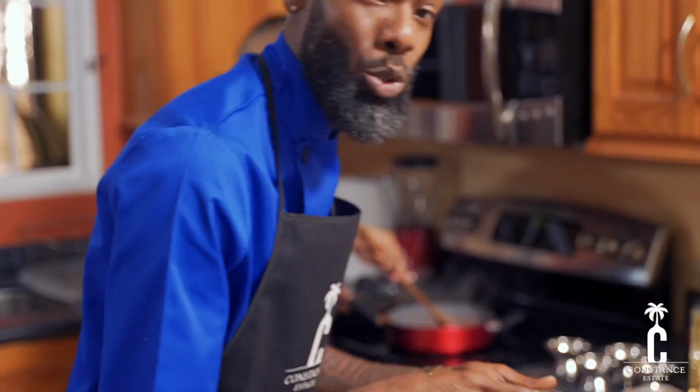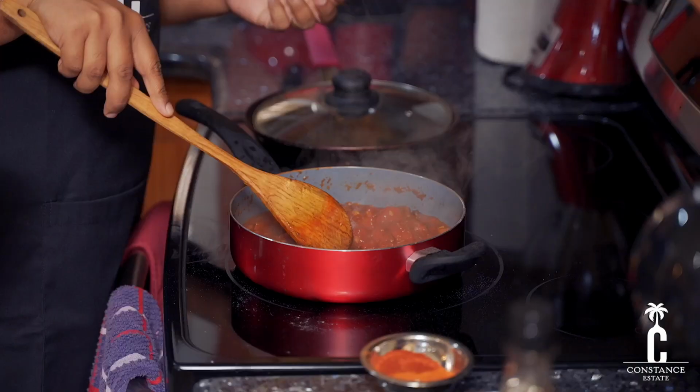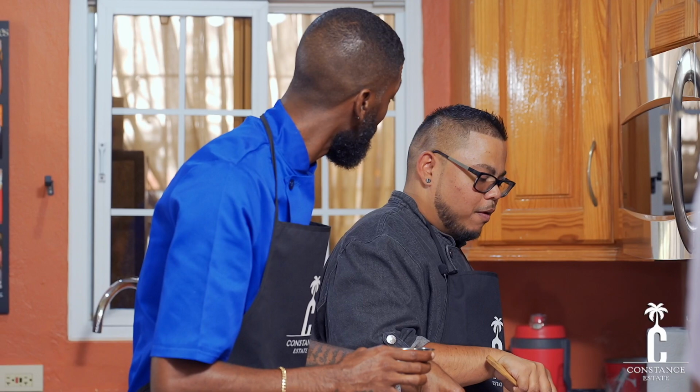So as you see, it got a little thicker with the tomato paste. Looks a little more bright and red. So what you're going to do is make some wells for the egg. So you're going to put the egg in a spot in the sauce, so it's poached in tomato sauce. Right, so here we lower the heat a bit.